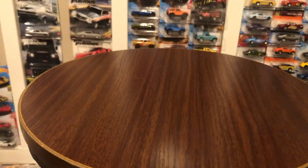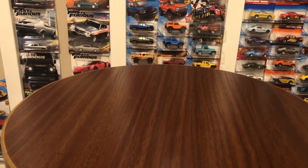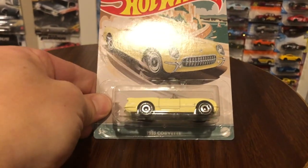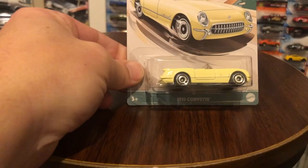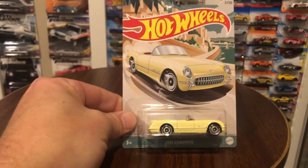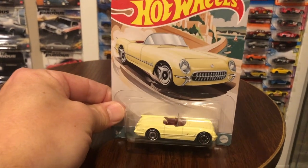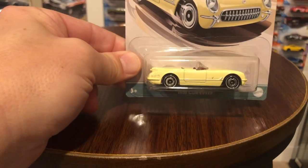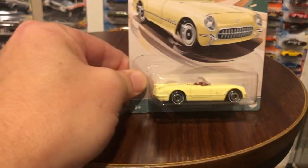This is out of the Walmart exclusive series this year, and I'm so glad I got this, and it'll pair up well with the other 55 that I got. But here's the 55 Corvette, and this is out of the convertible series. So really nice. It's very simple. It looks just like you'd probably see it come out of the factory showroom back in 1955.